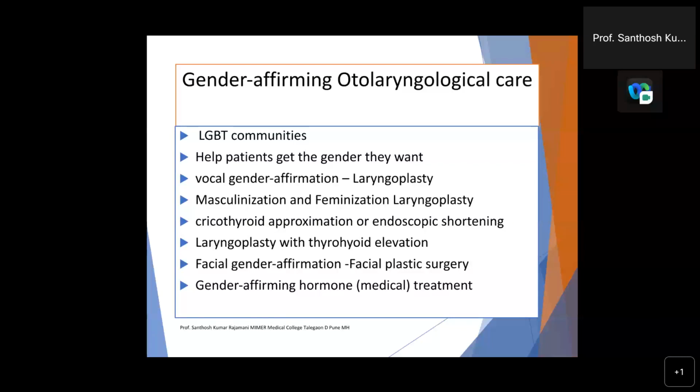That is given in Dhingra, right? But here the objective is to make the person happy with whatever gender they want. That is the concept of gender affirmation. Masculinization and feminizing laryngoplasty. So basically you do cricothyroid approximation or endoscopic shortening. Another thing that can improve voice is laryngoplasty with thyroid elevation.